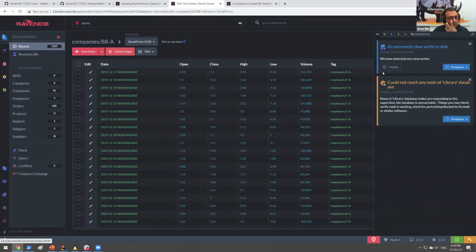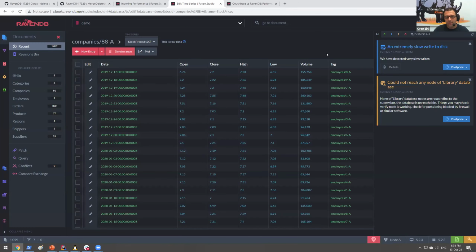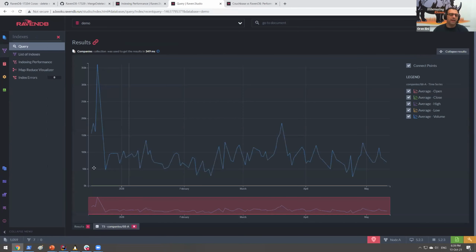So by the way, notice that RavenDB is nice enough to say, hey, I have a problem. You don't have to search for that. It will tell you. There are no ASCII numbers in some log files that you never heard of in your face. So you can see here all sorts of numbers about real-time data, stock processing for stocks, and you can see that RavenDB allows you to display the change over time and all sorts of other stuff like that.